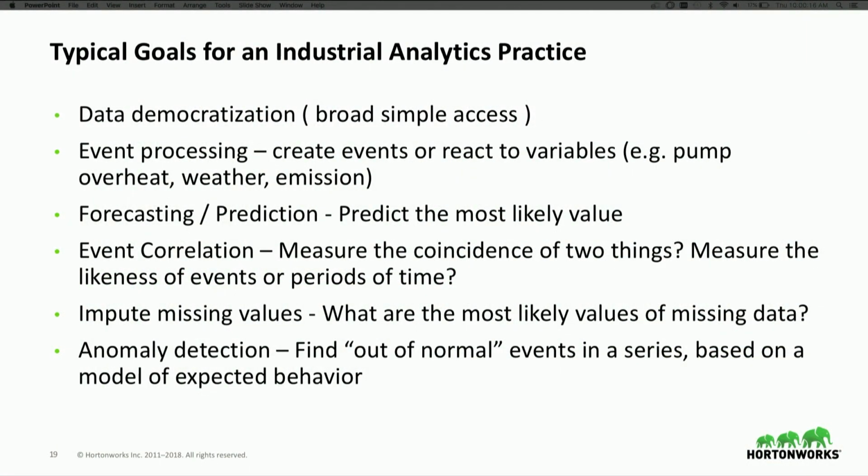So, what are some typical goals from an industrial analytics practice? I mean, there's a number of them.